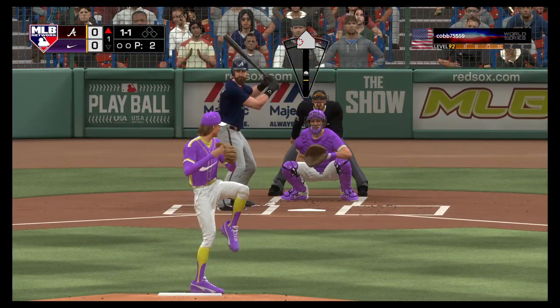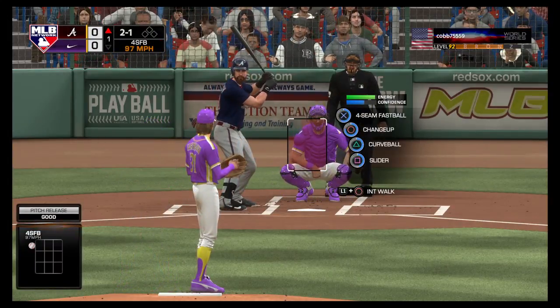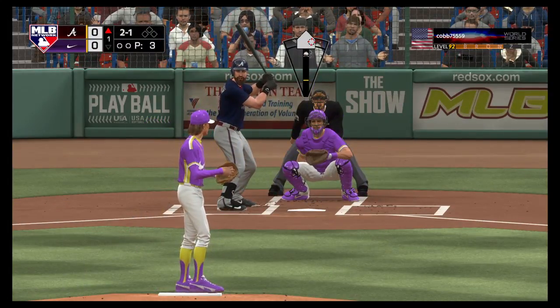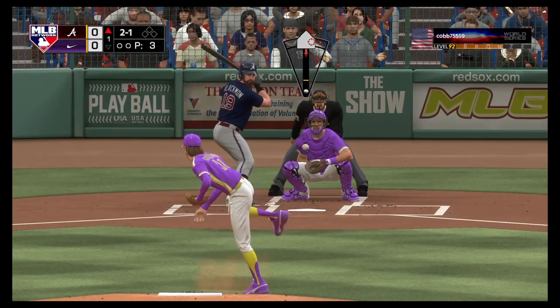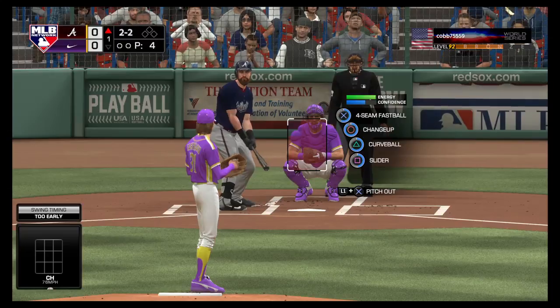Weather shouldn't be much of a factor. 71 degrees here at game time. Fastball close, but he didn't get it. 2-1. Could have been 3-1. Instead, it's 2-2.